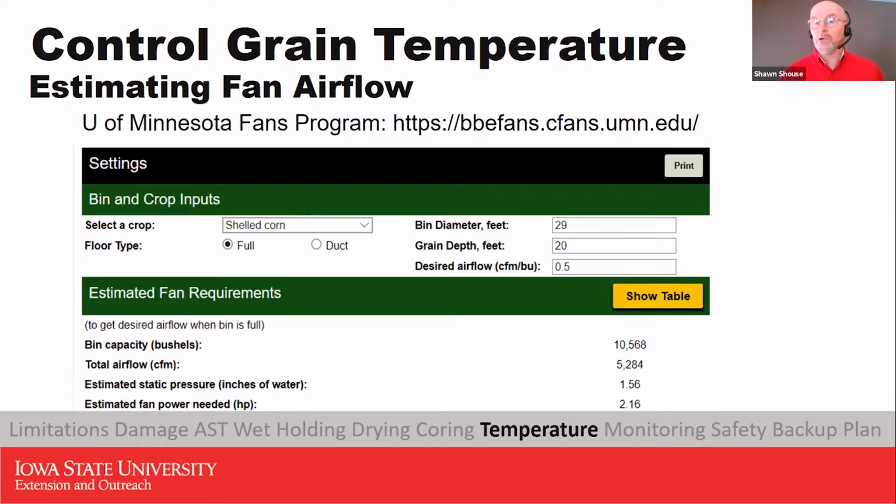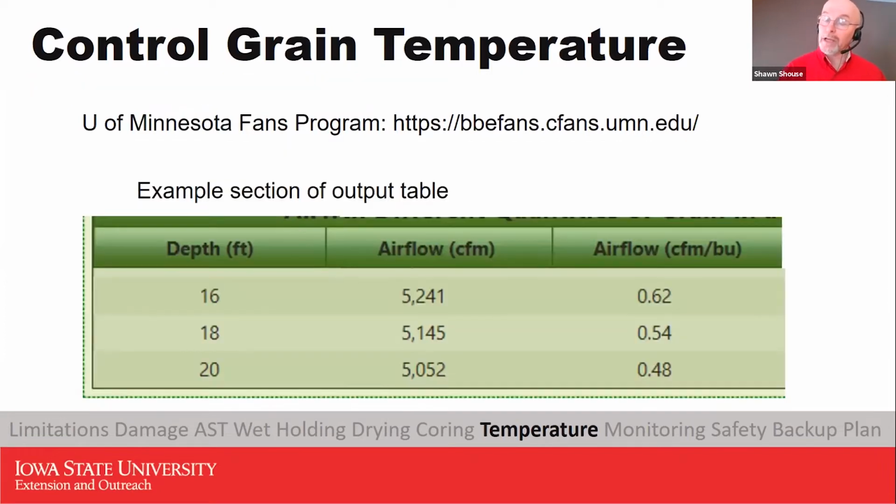So 2 things you can do with this program. If you have a target airflow rate that you'd like to get, put in your grain and your bin dimensions and what you would like to achieve for airflow, and it'll estimate for you the fan horsepower that it would probably take. You can look at it the other way, tell it which fan and grain and bin dimensions you have, and then it will estimate for you in graphical or in table form how much airflow you should expect from your system at different grain depths in the bin. You can also do an estimate if you don't know the horsepower of your fan. You could use a small handheld anemometer to try to estimate the airflow coming through the fan.